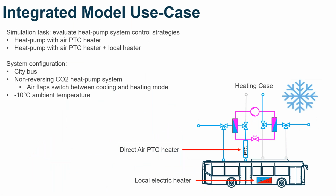Now, quickly to the description of the test case that we would like to show here. I have already shown the layout of the system. So we will be using a compact CO2 heat pump here that is not reversing. We will use some flow flaps to guide the flow through the gas cooler and the evaporator, depending on the heating or cooling case.